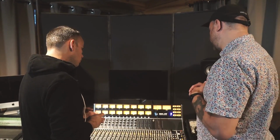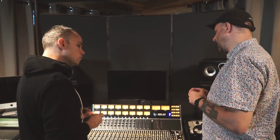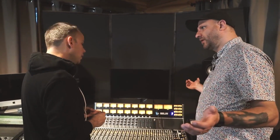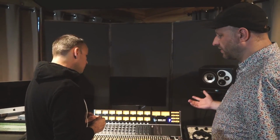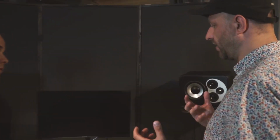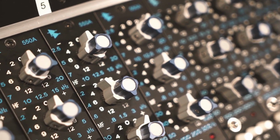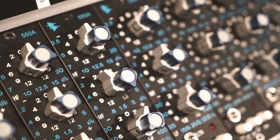The API, I'd read so much about it. I had talked to people who had owned it, and everybody was thrilled. I think that was it, the idea of working on a console and working in the older way. I grew out of the hybrid mentality. I really wanted a larger format console, and I wanted other people to be able to work in here and not have to wrap their heads around my setup.